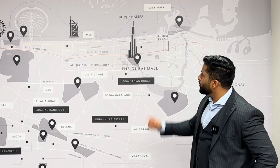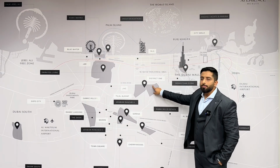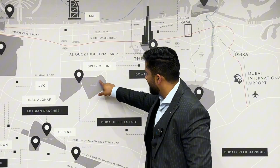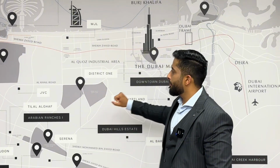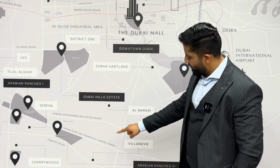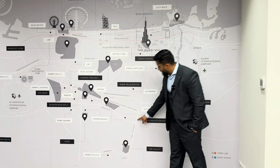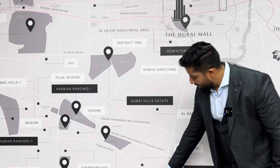So the closest community is Dubai Hills at this stage, 20 minutes to downtown Dubai. Even though the distance is 20 to 25 minutes, the same distance is the next community that I'm going to talk about, The Valley. Same distance. Why? Because this is one straight road. It's a highway.